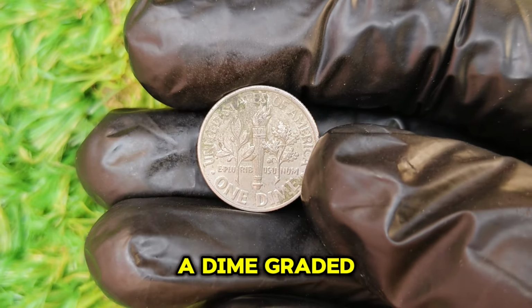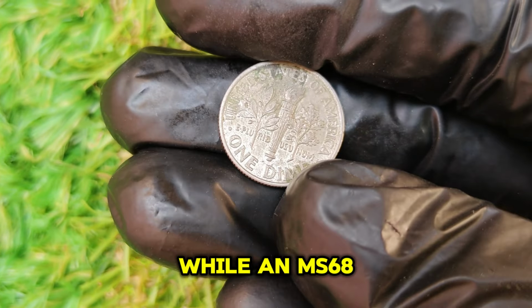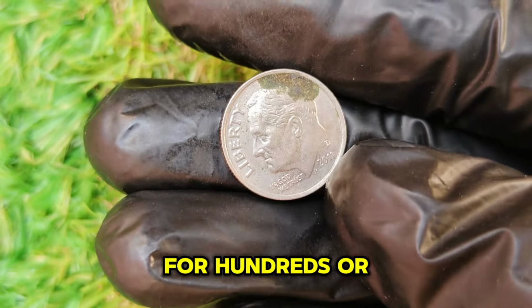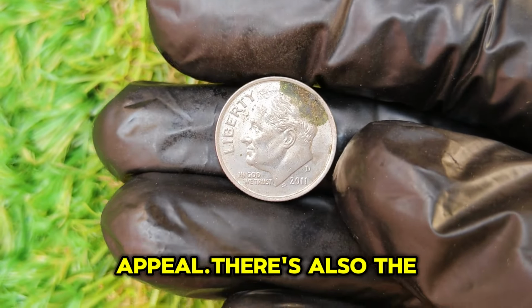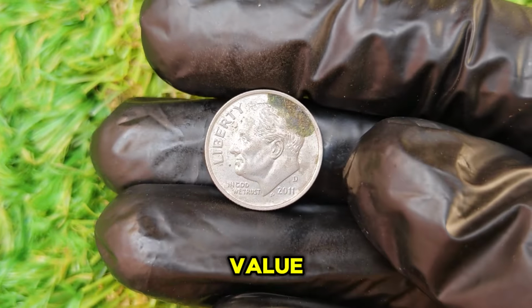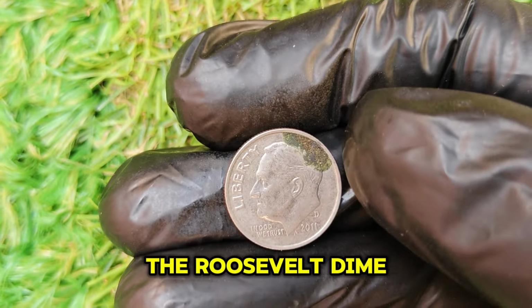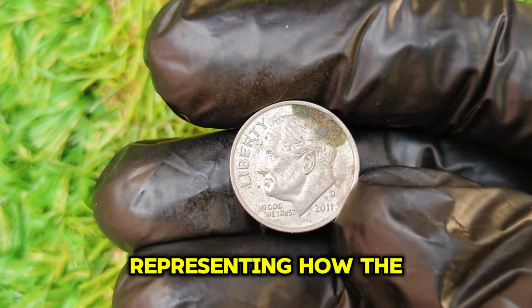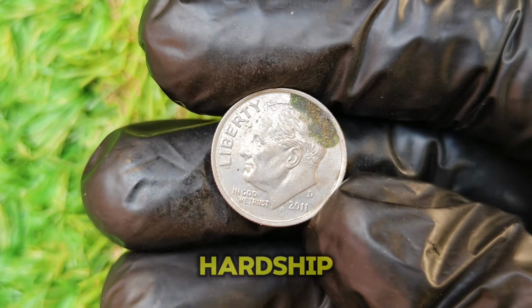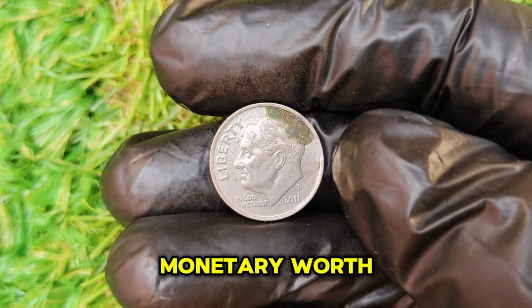A dime graded MS-60 might sell for just a few dollars, while an MS-68 example could sell for hundreds or more if it displays a rare error or exceptional eye appeal. There's also the emotional and historical value, something that goes beyond money. Many collectors see the Roosevelt dime as a symbol of American determination, representing how the country rebuilt itself after hardship. That story alone gives the coin a meaning deeper than its monetary worth.